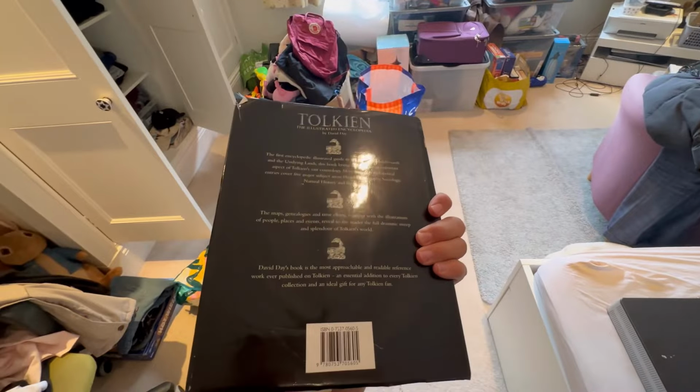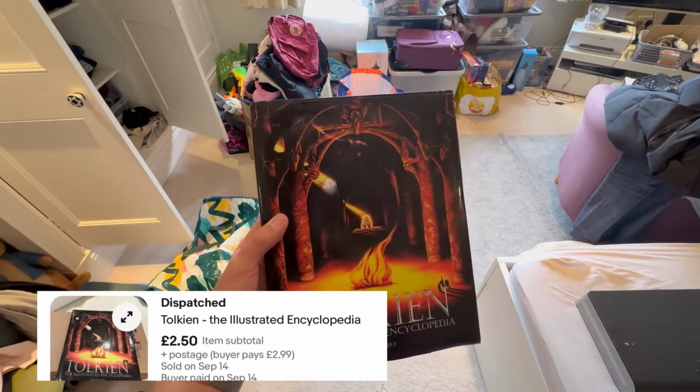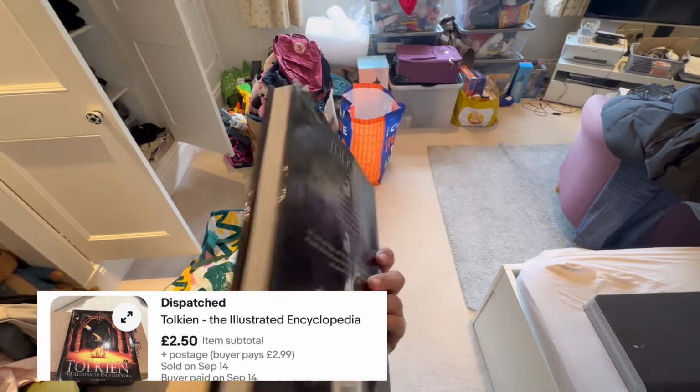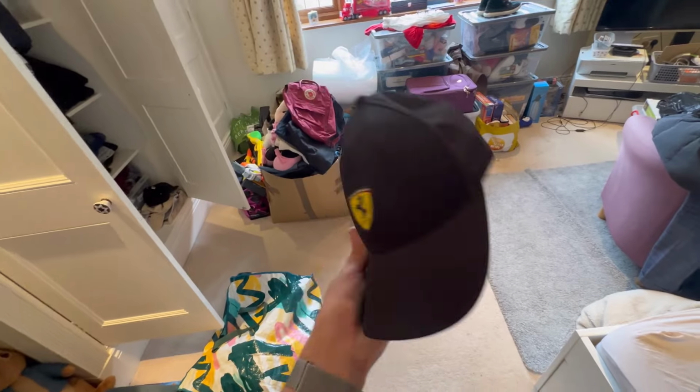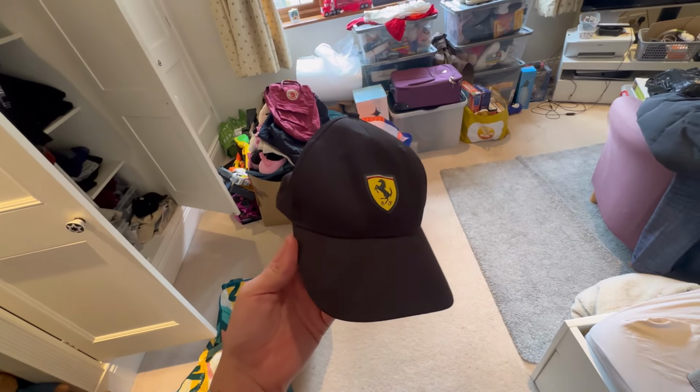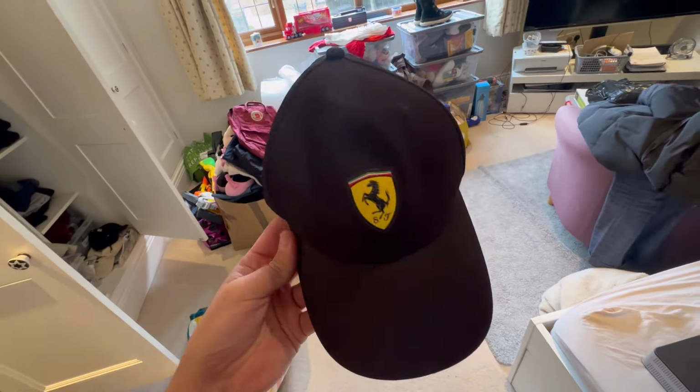I got this book in a collection of about 5 different books for, pretty sure it was £1, and I sold it for £2.50. So not much, but money's money. And this is a hat I got off Vinted for £2 with shipping, would you believe it or not? So really good. And I've sold it for £9, so that's pretty good money there.